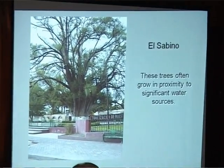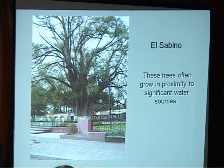It turned out there was a water source in the middle of town that we did not have access to because the city wouldn't let us take a sample there. But there was this tree that they actually named El Sabino. The Sabino is a type of tree, but this was the Sabino. And this tree was as big around in diameter as the stage is long, so it's a huge tree. And these grow near significant water sources. So there might actually be a source in town that they had not drilled, where they could get clean water.